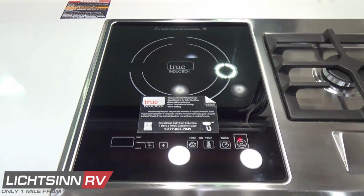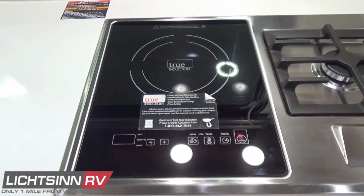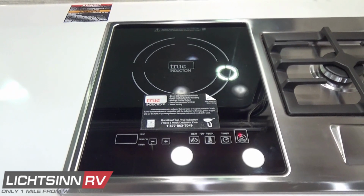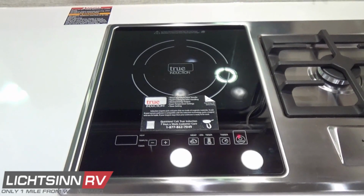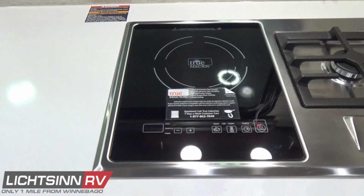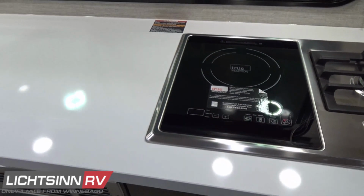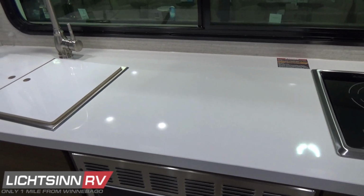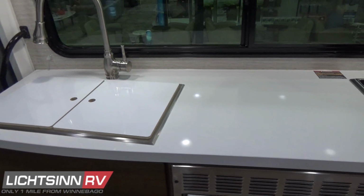Off to the right, you'll see a stainless steel side splash and a full drawer stack down below with two great enhancements for 2020: drawer activated lighting and also soft close drawer glides. Underneath the mid part of the countertop then is this stainless steel microwave and convection oven.